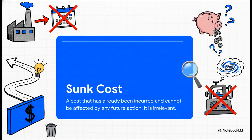And that brings us to the villain of our story, the sunk cost. A sunk cost is just money you've already spent that you can never get back. Think about the rent on your factory for the year, or that expensive machine you bought last year. Since you can't change it, it has absolutely no business being part of a future decision.